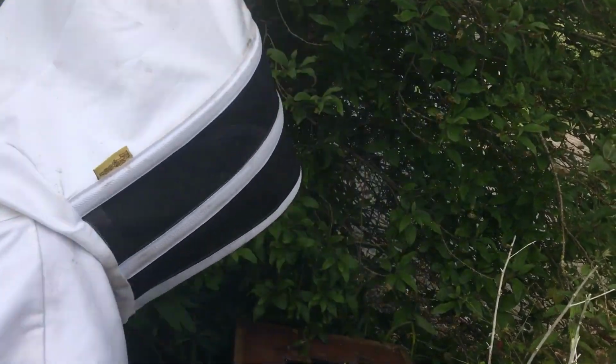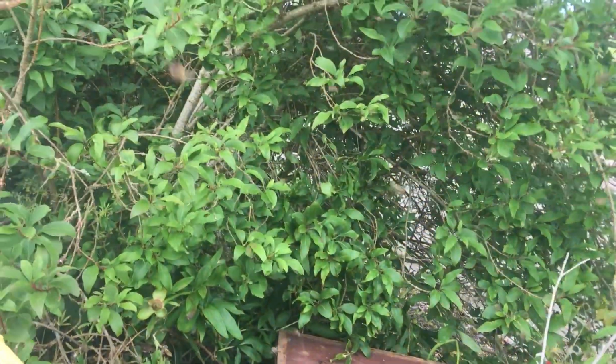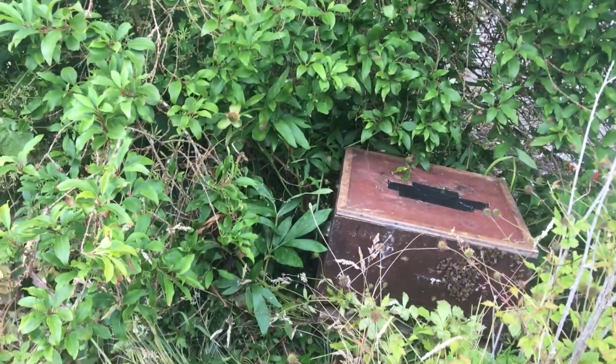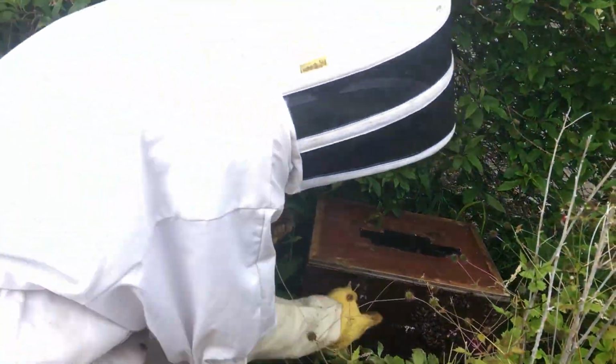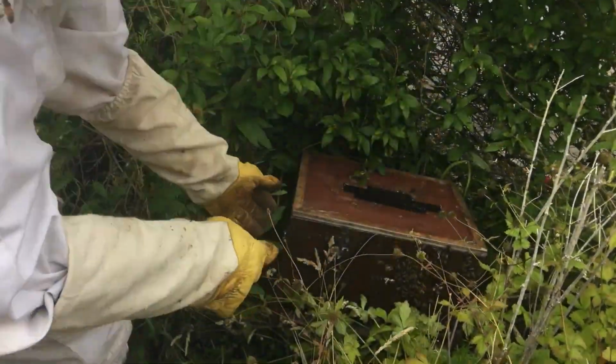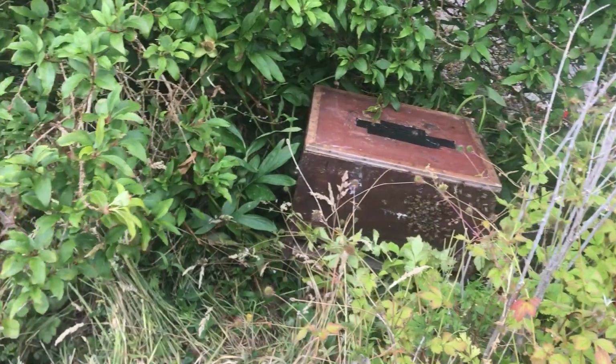Now what we do, we stand back and we watch. I missed the box a little bit, unfortunately. Stand back, we watch. Hopefully, we'll start going into the box. Let's see.